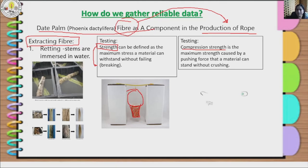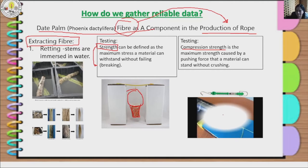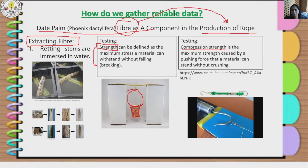Or if you want, you can make use of a packet balance. The packet balance has calibration in newtons, and we know that newtons is the unit used to describe force. Attached to this is the fiber you want to test. You're going to pull it, and as you pull, you will see in the calibration at which force the fiber gave up. I would recommend you watch this YouTube channel to show you really how to test the strength of this fiber.